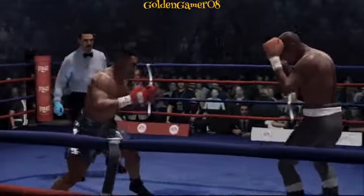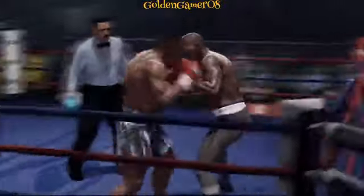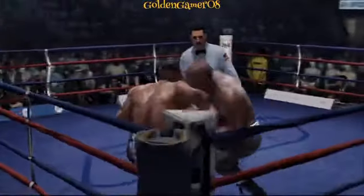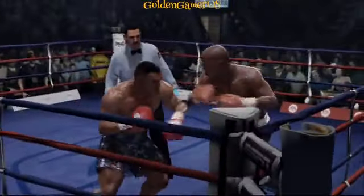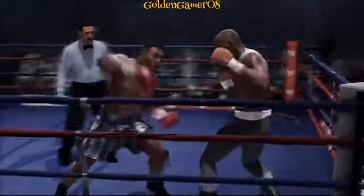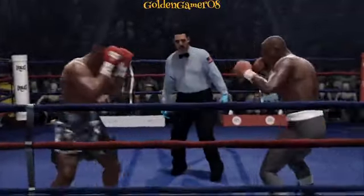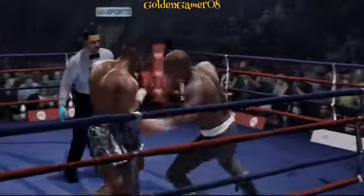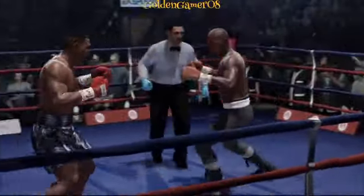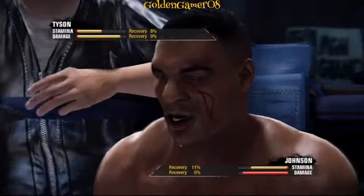Keep moving, keep moving, keep moving, keep moving. Come on, keep focused. Relax, relax. Comes right back with some offense of his own. Keep moving, keep moving. Right there, Mike Tyson was able to score well with the hook. Ten seconds to go in the seventh. And that's the end of round seven.